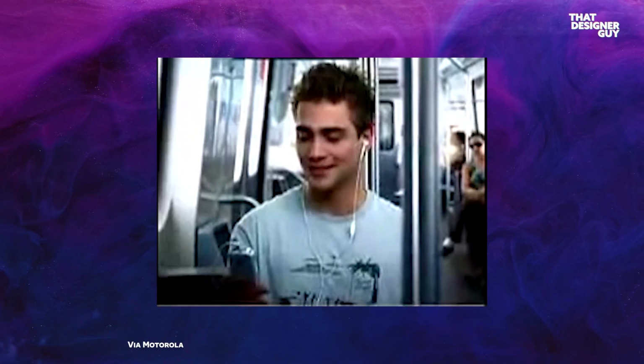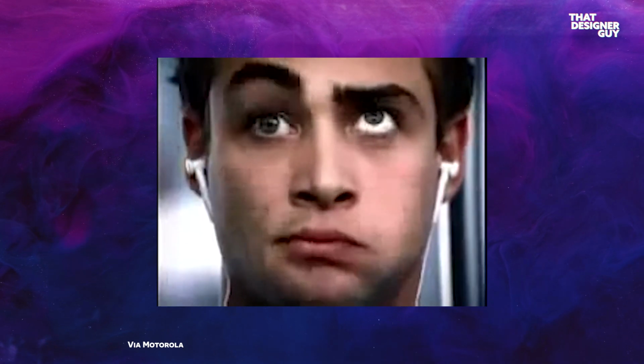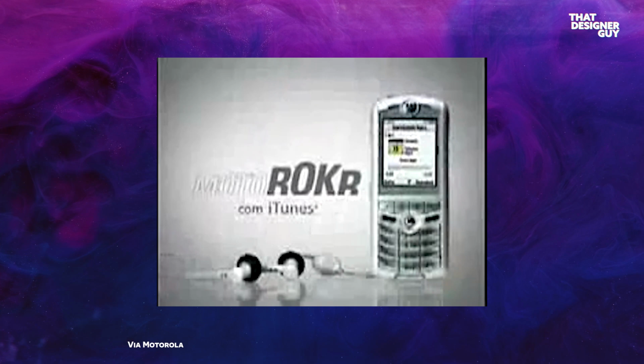You might not remember this thing, but it was the granddaddy of all iPhones because this was the first phone that had iTunes on it. Now, the concept wasn't a bad idea. A phone with one of the most successful MP3 interfaces, who wouldn't want it? But the functionality and design was probably some of the worst implementations ever.